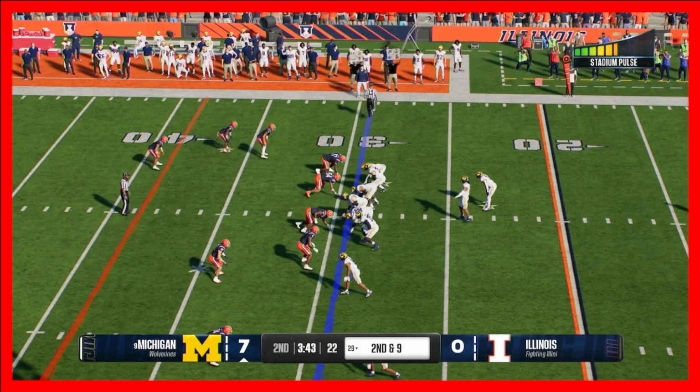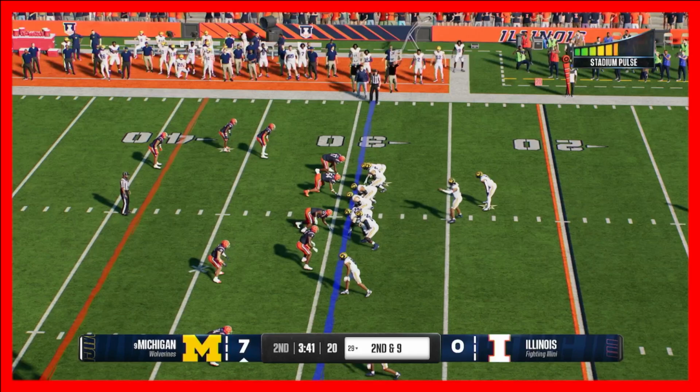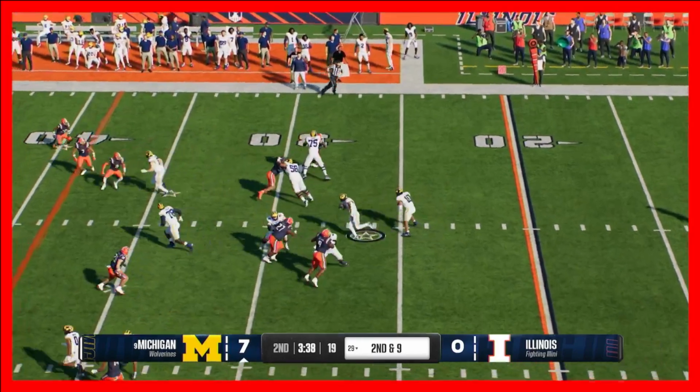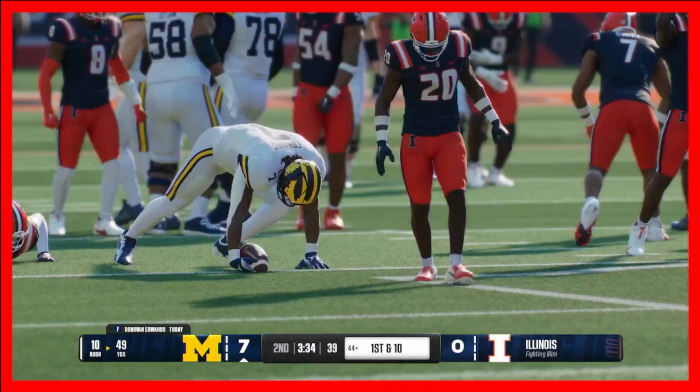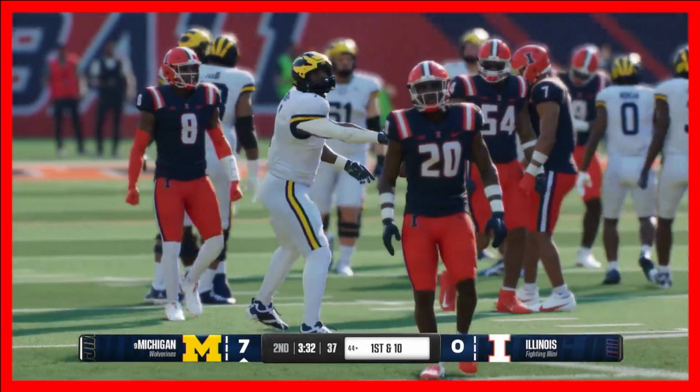Didn't get much on first down. It's 2nd and 9. Leaves it with the back. Knocked down at the 44, but he got 15 on that one.